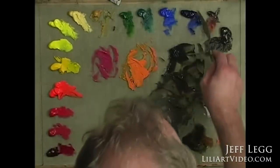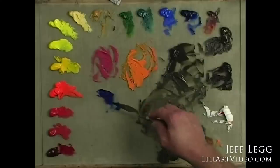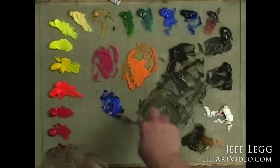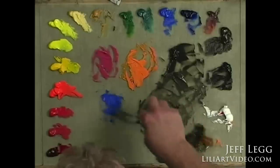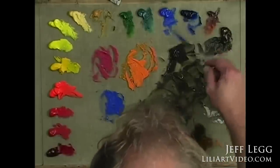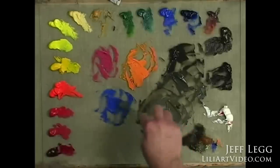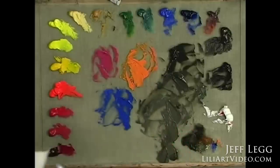And then the cobalt is going to have some air around it as well. And I'm going to mix up a little of this ultramarine blue and a little bit of white. And hopefully that will work for the air around the cobalt. Okay, so I don't need a lot of this color, so I'm mixing up fairly small piles of paint for this.